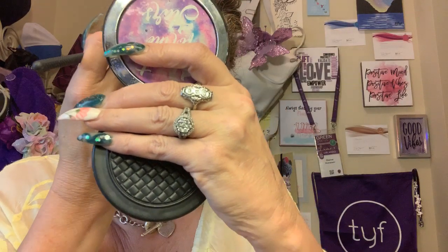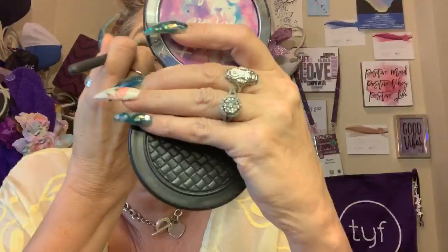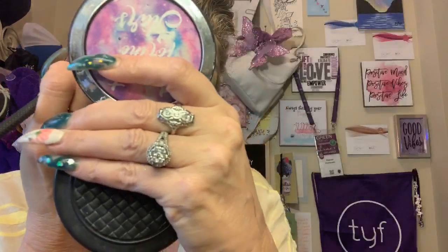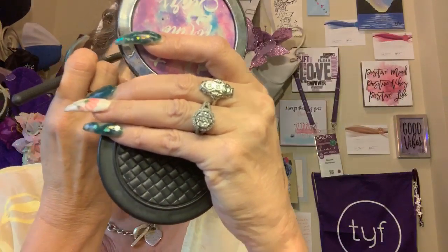Absolutely. So now I'm going in with Agile, and I'm going just in my crease, right below that gorgeous green. All right, just below the gorgeous green, Inconceivable. Okay.